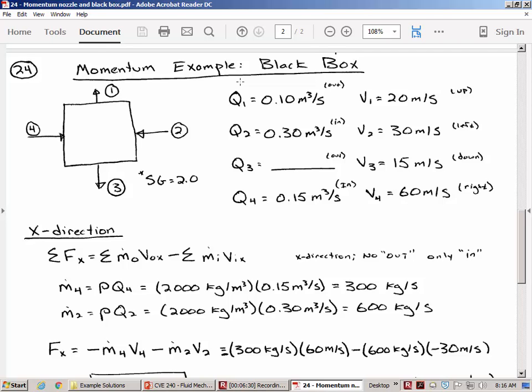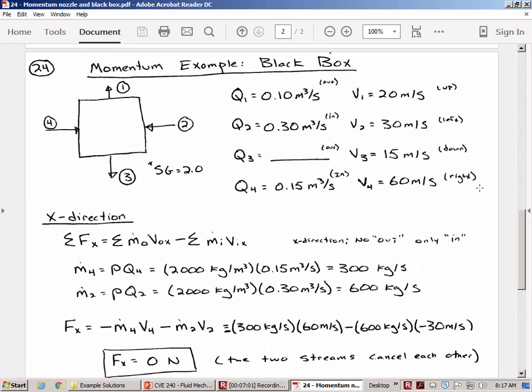We have stream 4, and we're subtracting that because it's an inflow, times velocity 4. And then subtract mass flow 2, velocity 2. And we subtract because it's still in the second half of this equation. And I haven't yet substituted in the directionality of the velocity. This is just assuming some velocity, and then when I actually start substituting the numbers, I'll also put in the sign of those numbers. And so when we take that approach, we get that the force is 0 because the two streams are canceling out.